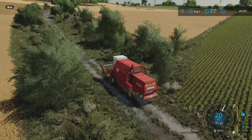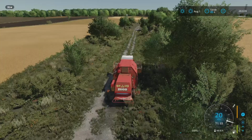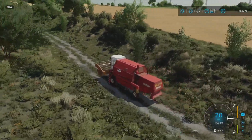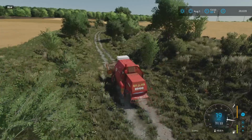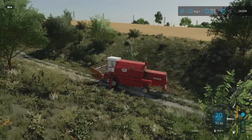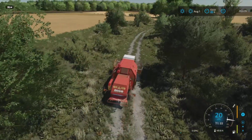So yeah, here's 91, I think. And then 92 is, I thought it was right here. Must be way over there. Okay. Well, I've got to go get the combine now.